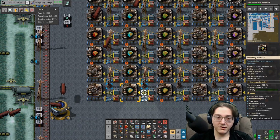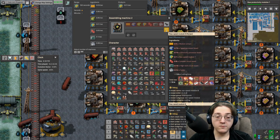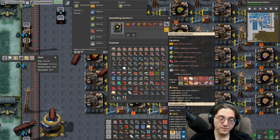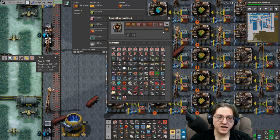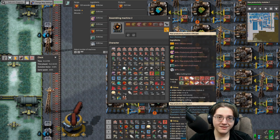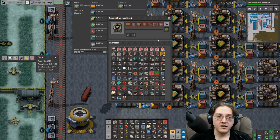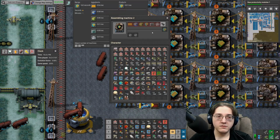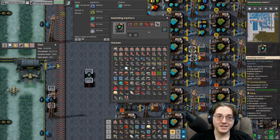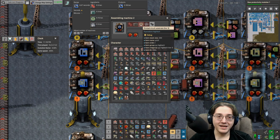These are the raw speeds, by the way. Raw speed 8, for reference, is plus 160% to the speed of the building per module. I think the raw productivity 8 is a plus 40% productivity per module. And we can see here it's circuit 3s, circuit 2s, circuit 3s, circuit 3s, circuit 3s, circuit 3s. And then this is logic boards. Logic boards are circuit 3s and PCB 3s.